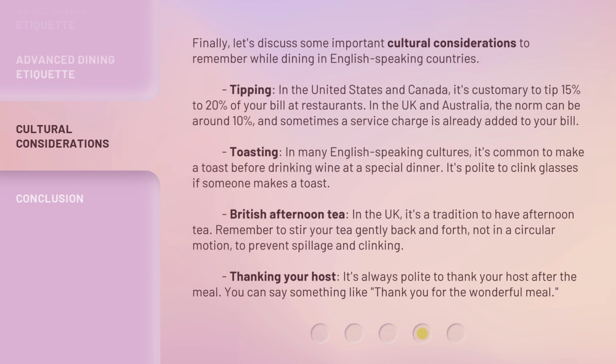Finally, let's discuss some important cultural considerations to remember while dining in English-speaking countries. Tipping. In the United States and Canada, it's customary to tip 15% to 20% of your bill at restaurants. In the UK and Australia, the norm can be around 10%, and sometimes a service charge is already added to your bill.